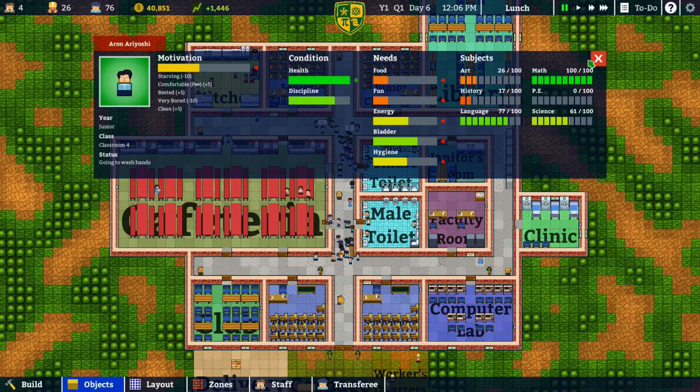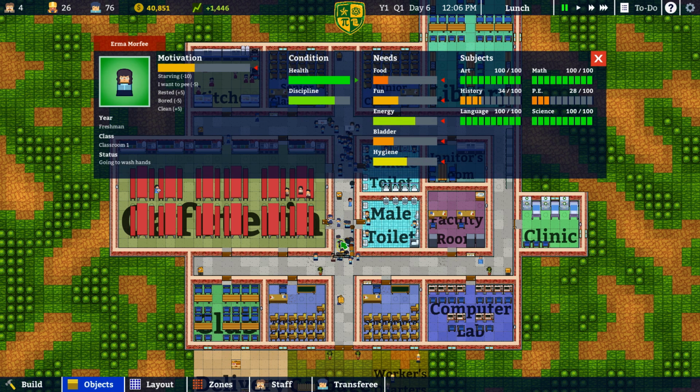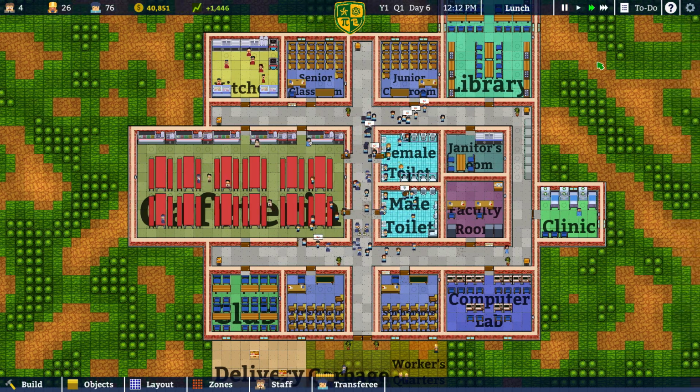And why are these people sick? It seems like all the students I click on have good health, and it seemed like that previously too. I don't know why the escape key didn't close out that window.